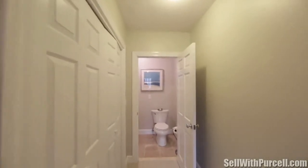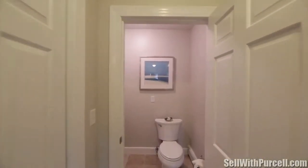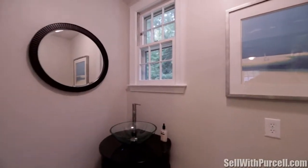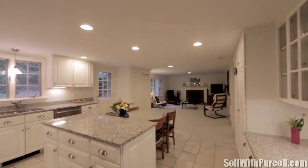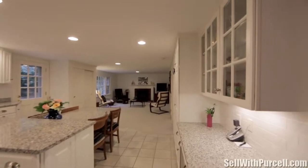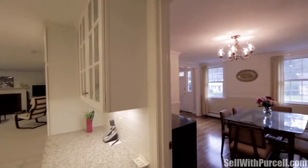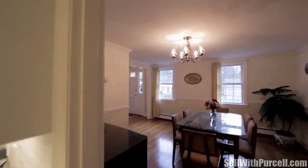Laundry is accessible, being on the first floor right off the mudroom. A newly remodeled half bath is state of the art. The generously sized dining room is conveniently located next to the kitchen.